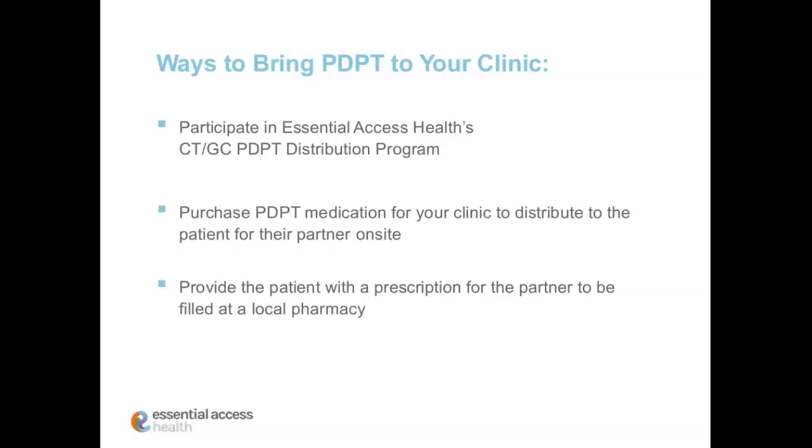At this time, Medi-Cal and Family PACT don't currently reimburse for medication. So just really important to know that that's a current gap that does exist that's important to keep in mind about routes to bringing patient-delivered partner therapy to your clinics.